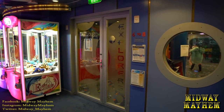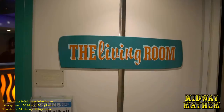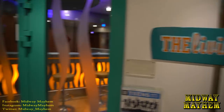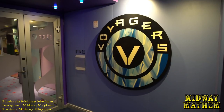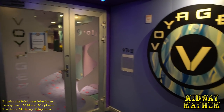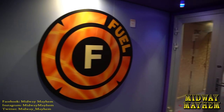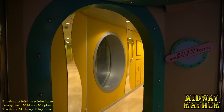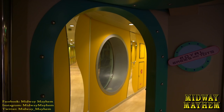And located right next to the arcade is Explorers, which is for kids 6 to 8. The living room, which is specifically for kids 12 to 17, as we can see right here. Then we have another area over here, Voyagers, which is for kids 9 to 12. And then we have Fuel, which is basically the Kids and Teens Club. Just like the other locations for the kids, we have Royal Babies and Tots.